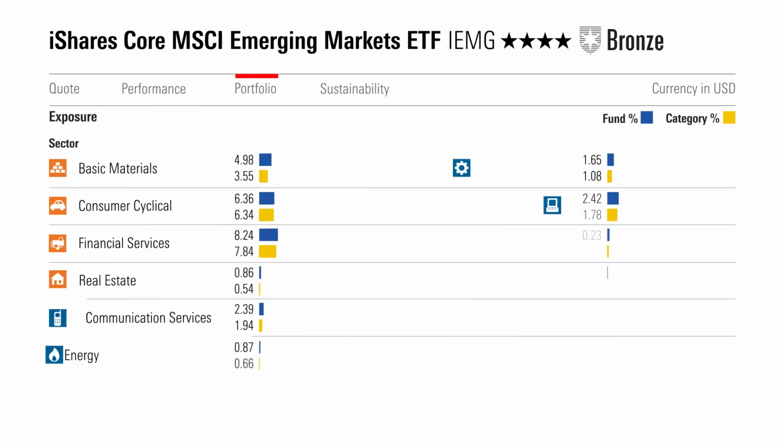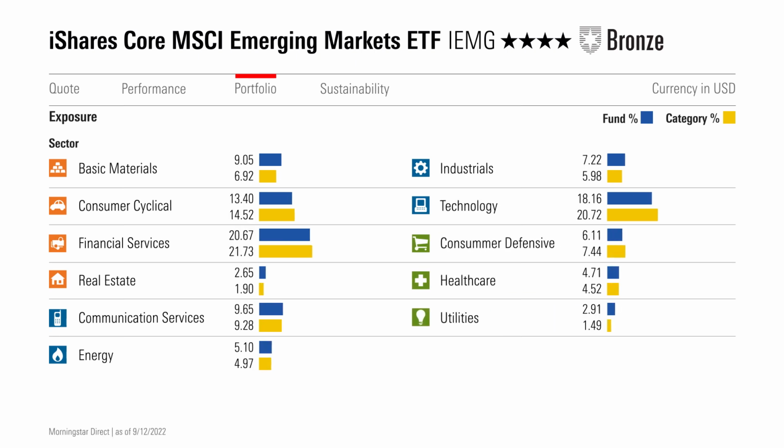This sprawling snapshot of the emerging markets landscape comes at a lean price. Its 0.09% expense ratio ranks as one of the diversified emerging market category's cheapest. Investing in emerging market stocks comes with more risk than their developed market counterparts. Political risks are more prominent in these economies, as IEMG investors saw this January when the fund marked to zero its Russian holdings, which constituted about 3% of the portfolio.